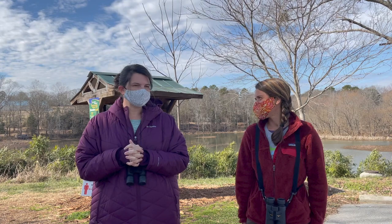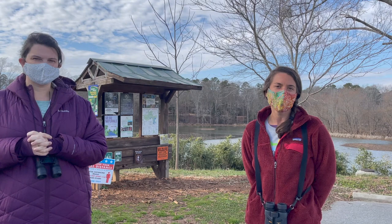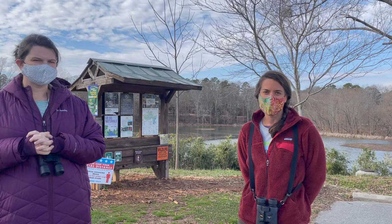Yeah, so Rusty Blackbirds are not always the most flashy bird species, but they're important to us because over the last half century, their population has decreased 85 to 99%, and we have one of the largest overwintering populations of Rusty Blackbirds here at Lake Constantine Nature Preserve. And so because of that, Audubon has declared us an important bird area of global significance. So let's go see if we can find any today.